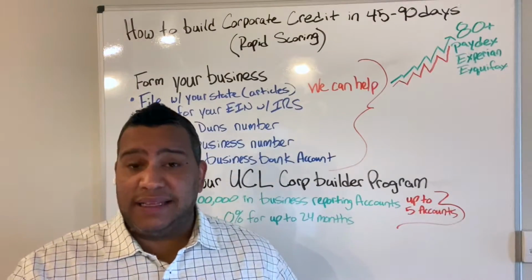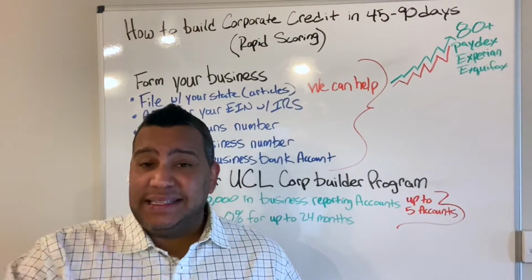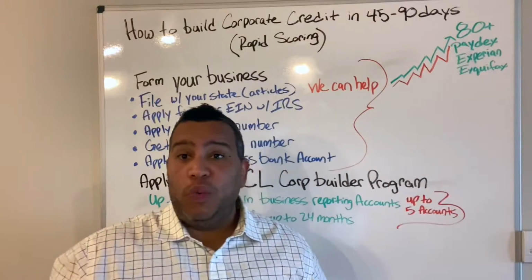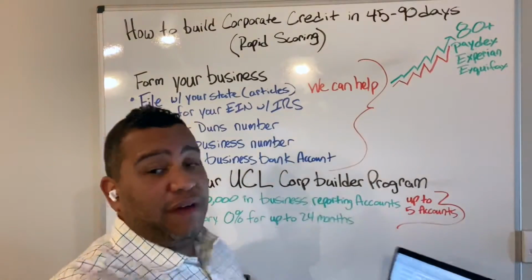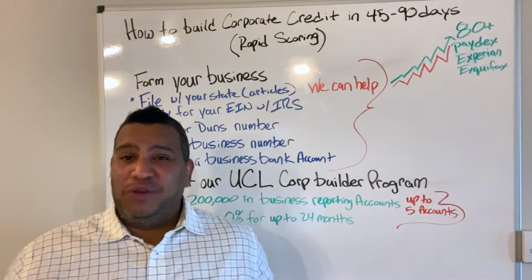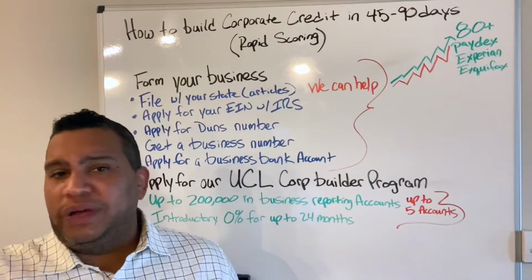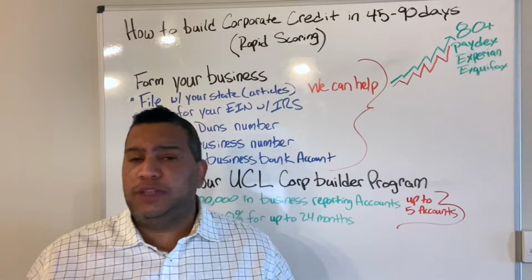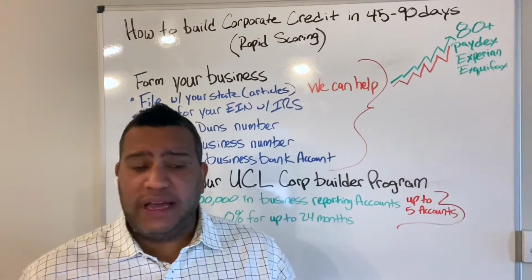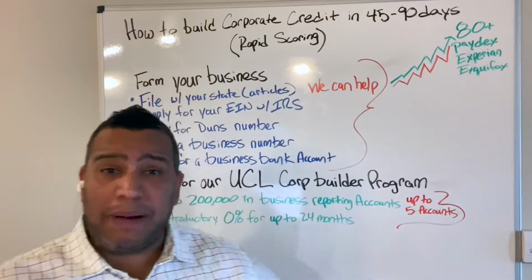Now, the neat thing is that when we apply for those 5 accounts, in 45 to 90 days these accounts will start reporting to who? Paydex, Experian, and Equifax. Usually you're going to start with a failing score anywhere from 18 to about 26 just by having everything in order and being established. That information gets extracted from the government websites, and these are data gathering companies that collect this data and then report it to the credit reporting agencies. But the most important thing is that you will be somewhere in that 18 to 26, 28 possibly.